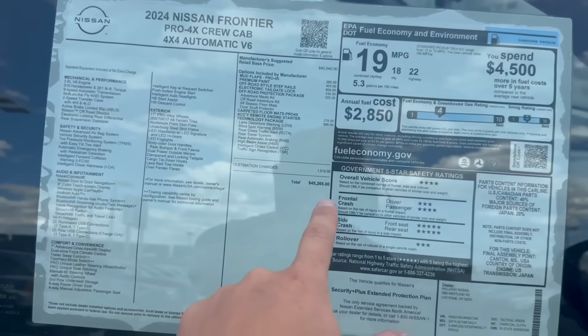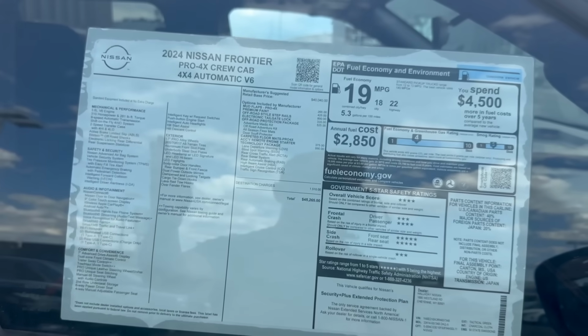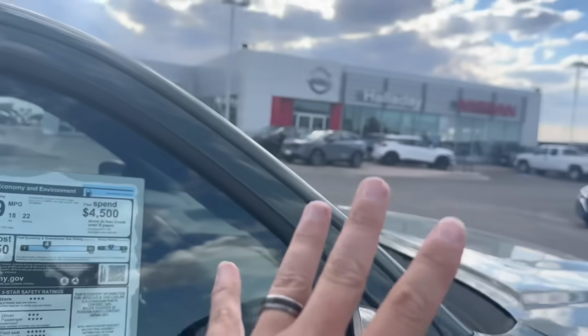So for starters, that price tag, this is technically the highest trim level of the Frontier, the Pro4X. And well, we're kind of capping out right around that $45,000 price tag. It is very common to go to any Nissan dealership.